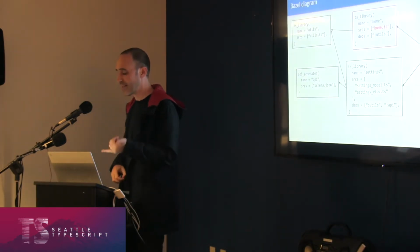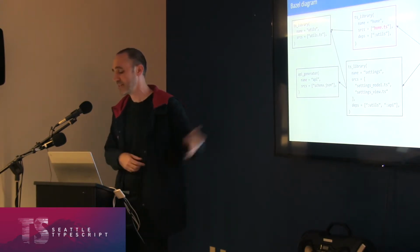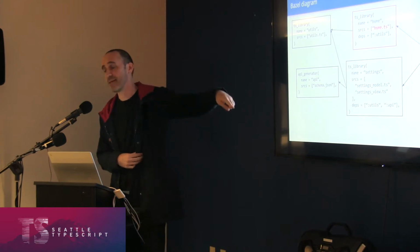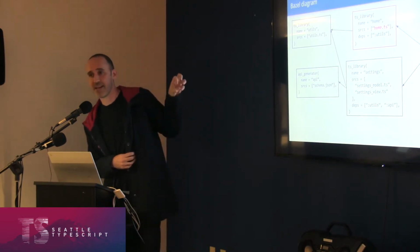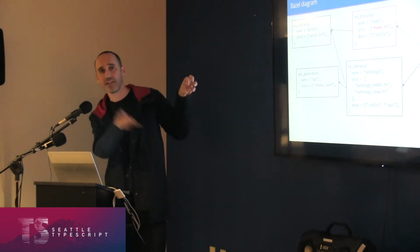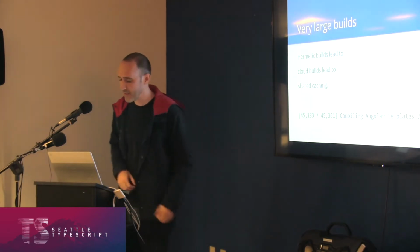And here, highlighted in red, when I say build my app again, it rebuilds this one piece of the app, but it knows it doesn't need to build things that use it because the API hasn't changed. So for each thing, we extract the API that it exports, and then things that are downstream of it only rebuild or not based on whether the API changed. That was a lot of detail.